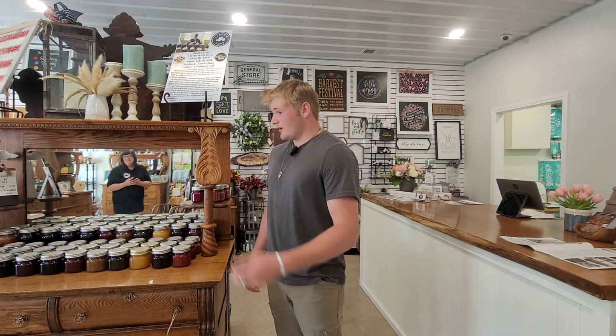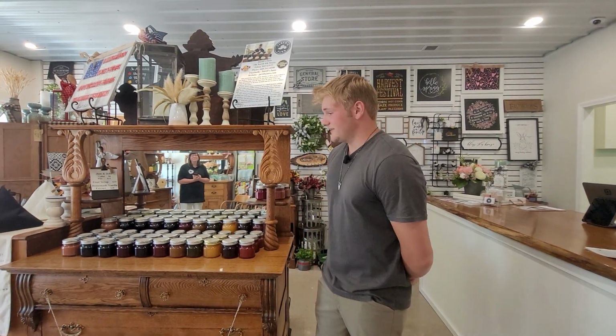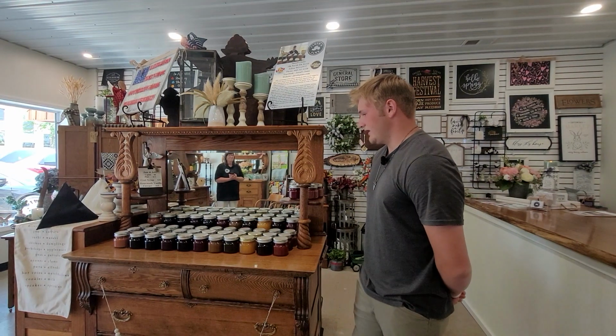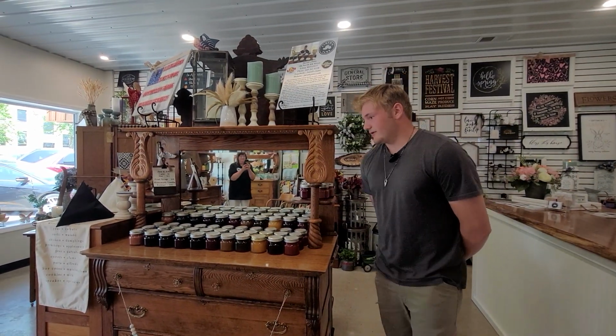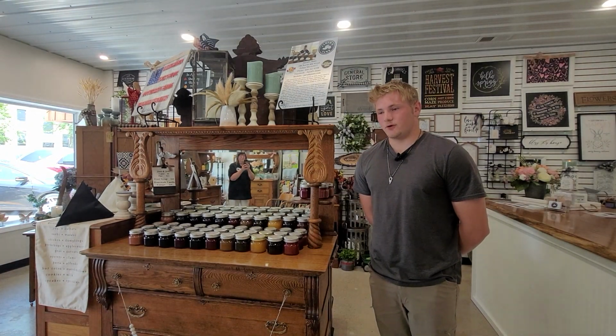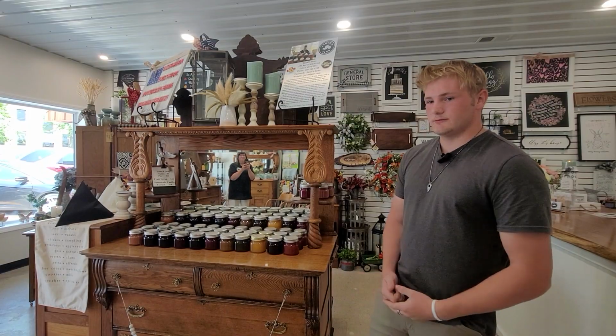So over here are the jams. They're all in alphabetical order. These come in 16 and 8 ounce. The 16 are the pints, and the 8 ounce are the half pints. So in the storefront, we have 18 vendors total, and all this furniture is up for sale too.